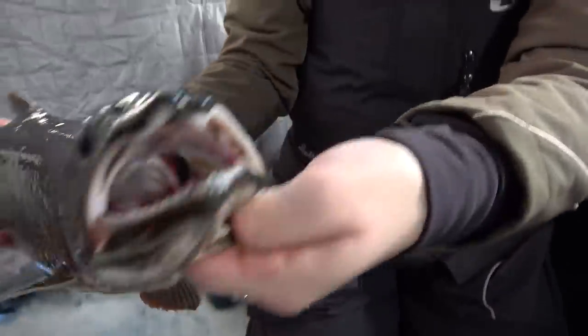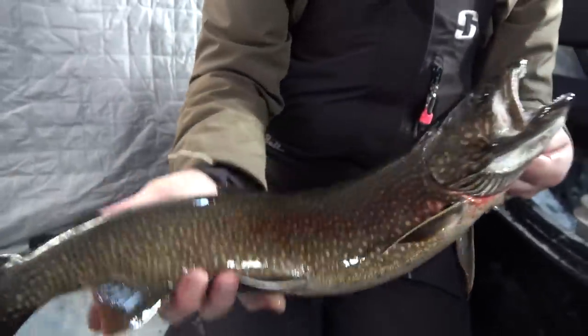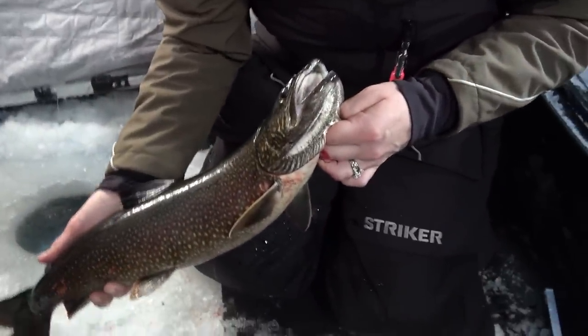Holy smokes. That is a nice fish. Beautiful. Wow. They say they have pink meat here too, instead of like white meat. So this is gonna be interesting. We're gonna eat them for dinner.